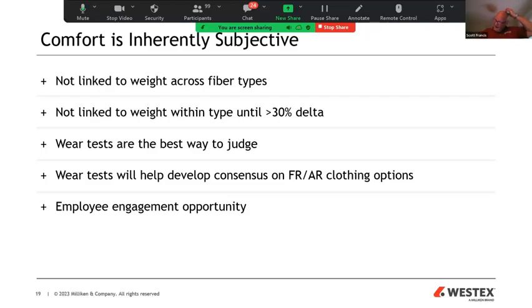So what I would recommend, when you are going to do a wear test, and usually the summer is a good time to do that, is engage the floor or field safety leader. Maybe they don't have safety in their title, but it's a person on the floor who takes safety personally, and the people in the workforce respect that person. Get that person involved in the wear test, because if that person buys into it, guess what? The rank and file are going to follow suit because that person's respected. So, great opportunity for employee engagement.